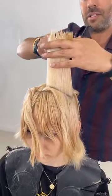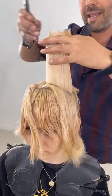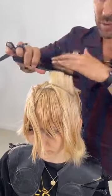Okay, that softness that we're creating is what I think is very key. You're removing length and weight at the same time. And I think that's key for this look, so it's all seamless and soft.